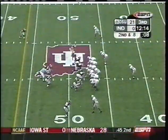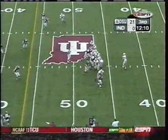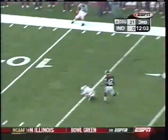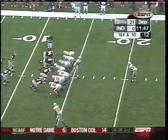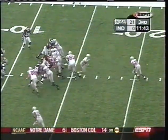Second down and 8. Reese Hall in the ball game now. Krenzel looking for Jenkins, who can't get open. Has a man downfield, and a great catch by Holmes. He got behind Dwayne Stone and laid out. Got his teammates back in his good graces. First down and 10.